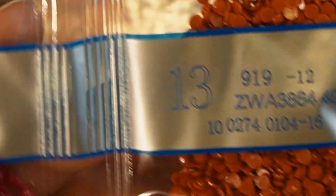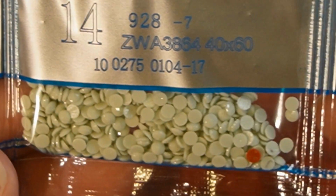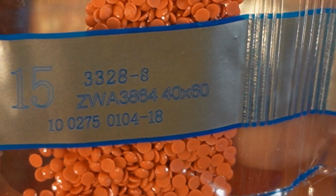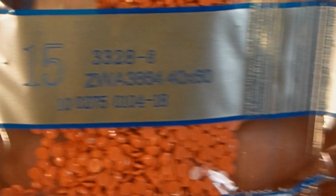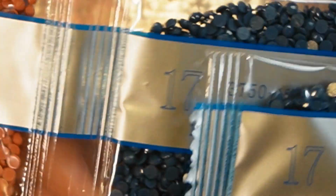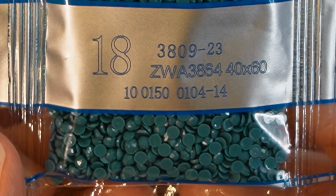915. 919. 928. 3328. Is that right? Yeah. I'm just, again, doing my checking on my canvas. 3721. 3750. We have 2 bags of 3750 actually. 3809. That's a really pretty color. Where does that go?